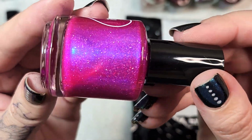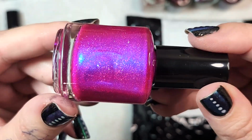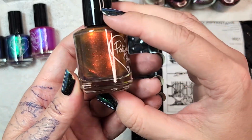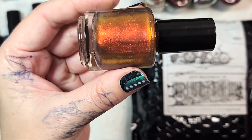So this is another one that I can't wait to see. Like I said, I do need to do some comparisons of it to those other shades, but I thought it was different enough to go ahead and purchase. Then the third one that I got from the collection is an orange, perfect for the season. This is Room for 1,000, and this one I thought was really interesting.